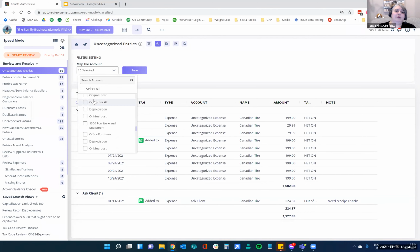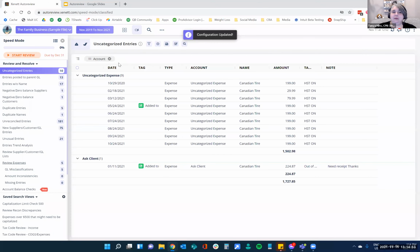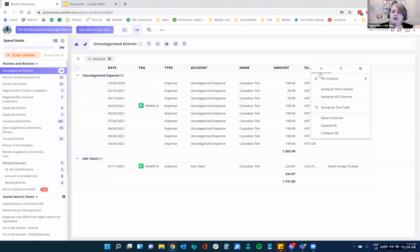So you can just scroll through and either look here, or you can go in and start to type. So you type in the word other, it's ticked, uncategorized, they're ticked, miscellaneous, they're ticked. So you can do that. We save it. And then you can also customize the columns. So if you want to customize the columns, you can just go in here. You can auto size this column, auto size all columns. We can move over here and you can customize what columns you see.